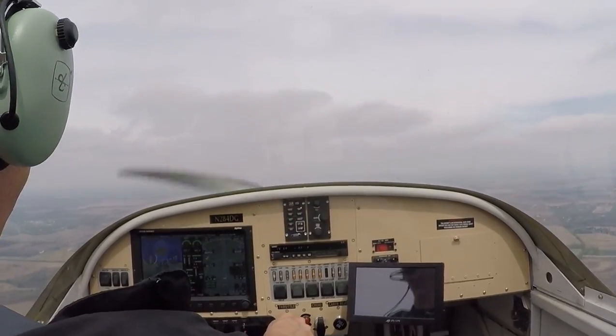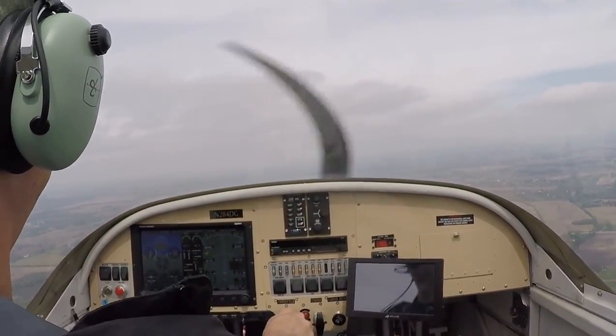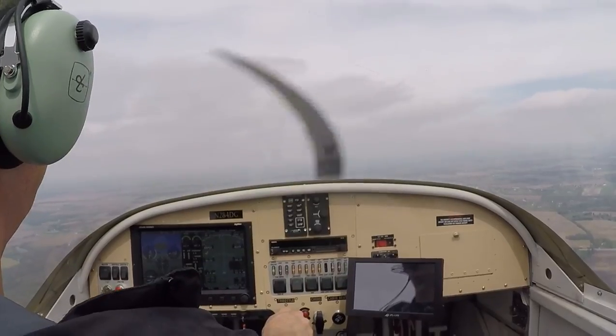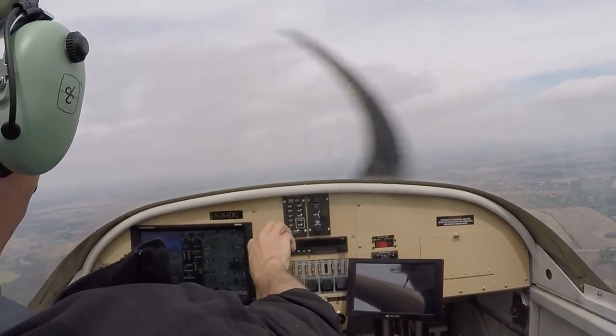Traffic, 580 downwind, 23. Madison County traffic, AMP 10, from base runway 27. Something, Madison County. Approaching waypoint. They're speaking up.